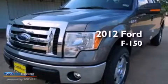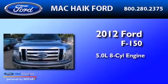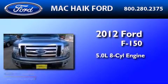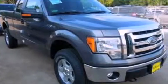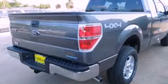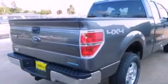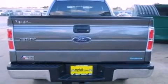This is a brand new 2012 Ford F-150. It features a 5.0-liter, 8-cylinder engine, an automatic transmission, and 4-wheel drive. Its top features and packages include the convenience package, a double wishbone independent front suspension, a locking differential, and traction control and stability control systems.